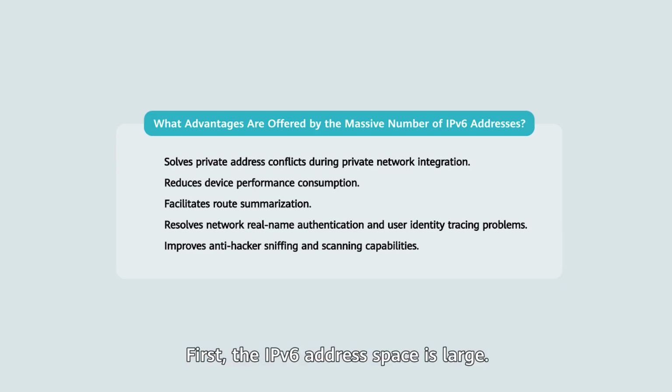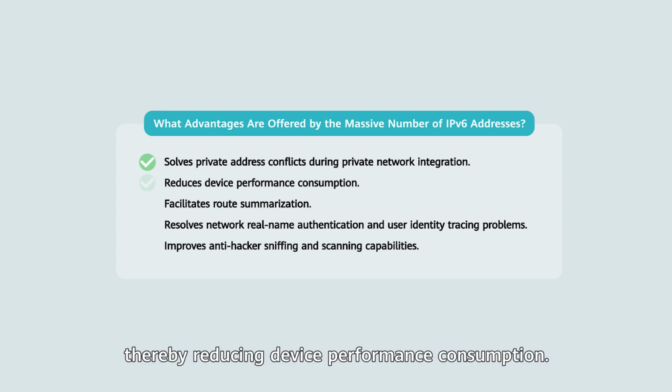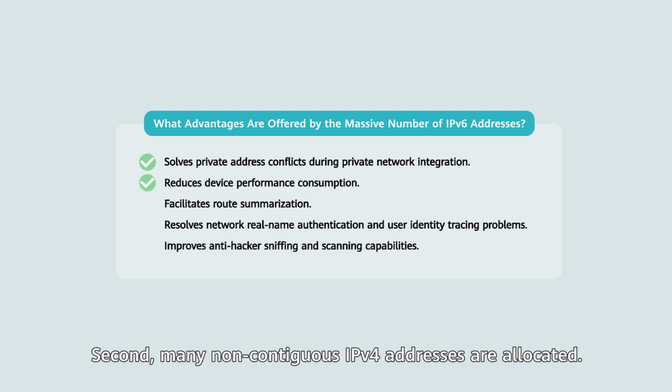First, the IPv6 address space is large. The large public address space makes the use of private addresses unnecessary. This solves private address conflicts during private network integration and eliminates the need for NAT processing, thereby reducing device performance consumption.